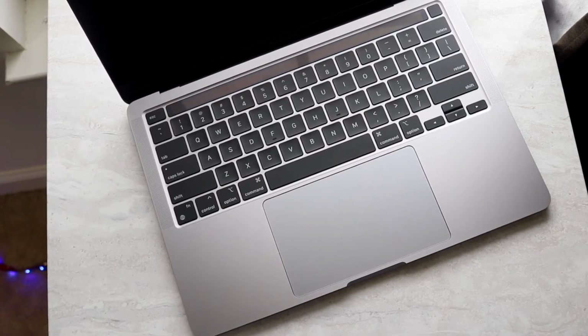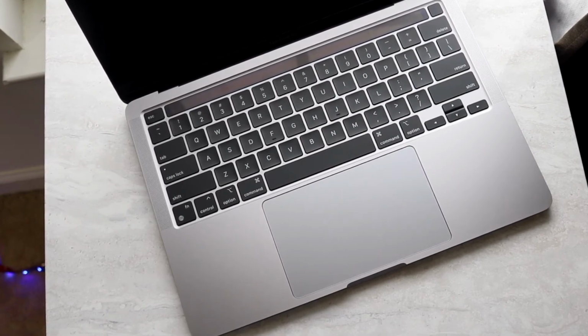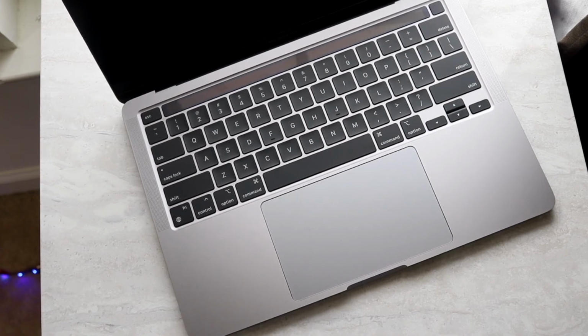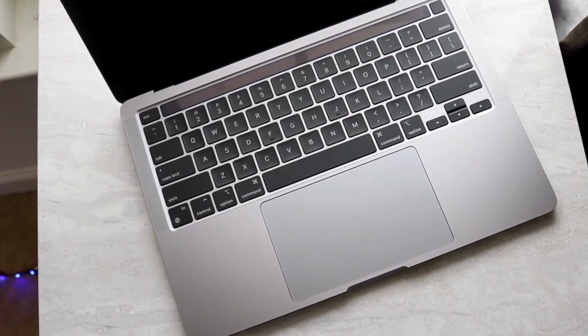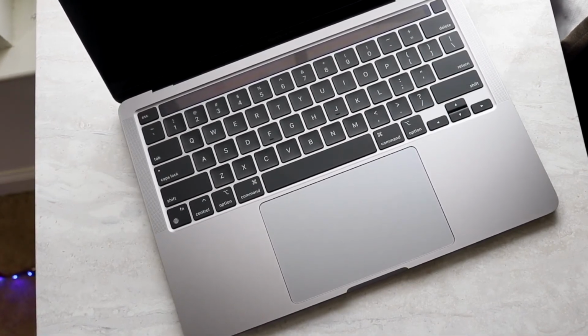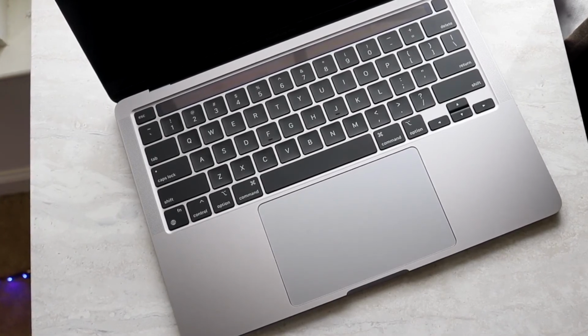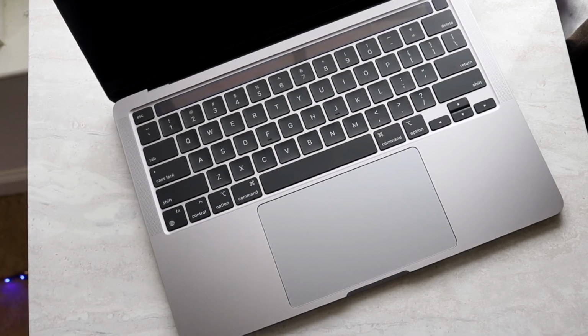Now, if that doesn't work, another thing you can do is update your MacBook. You want to go into your software settings within your macOS device and go into System Update and update your MacBook to one of the more recent versions of software available. As I mentioned before, if you're on a very old version of software, this can actually make it or break it for you.